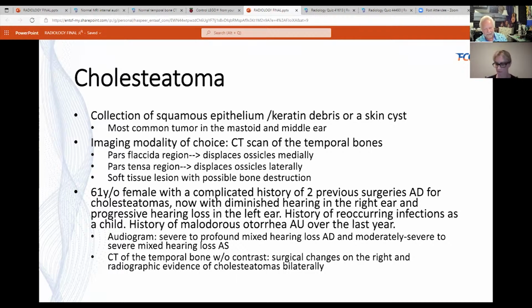Either retraction, which is a thin tympanic membrane from eustachian tube dysfunction. That can happen in two different regions: pars flaccida, which is up in the top part of the tympanic membrane, and we're going to show this in a moment, and pars tensa, which is the majority of the tympanic membrane. You will see some kind of a soft tissue mass. Usually that looks like the material that would be in a whitehead, is the easiest way to describe it.